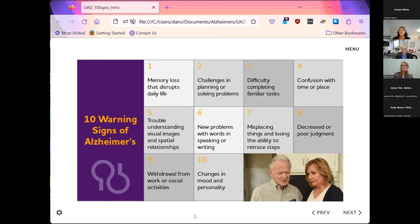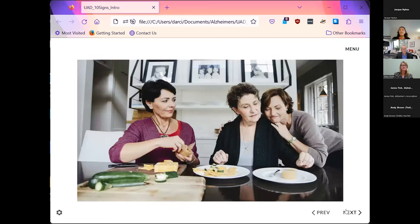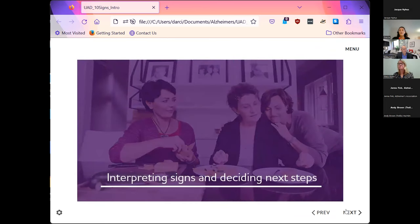So that's the difference between changes in mood and personality that my mom experienced as someone with Alzheimer's versus what you might experience temporarily when your routine is disrupted. So those are the 10 warning signs of changes in memory or behavior that we might all experience, and maybe some hints about when it might be normal and when it might be more serious.